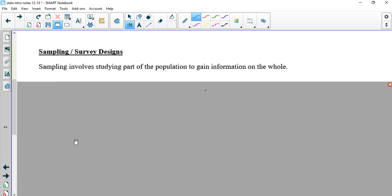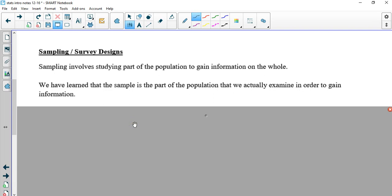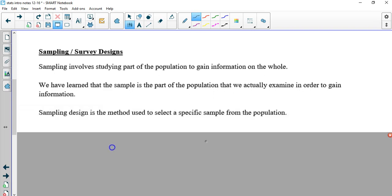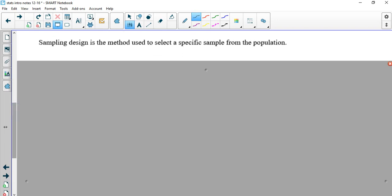Okay. Sampling involves studying part of the population to gain information on the whole. We've learned that sample is the part of the population we actually examine to gain information. Sampling design is the method used to select a specific sample from the population. So there's more than one way to do a sample.